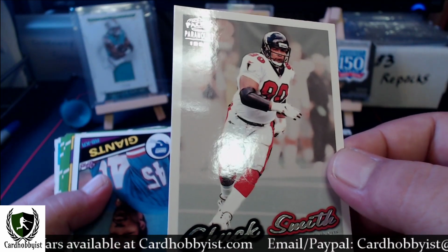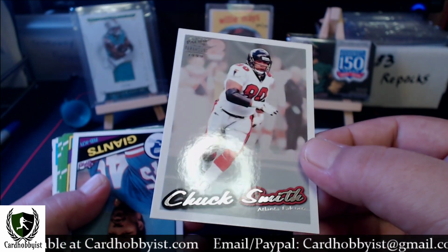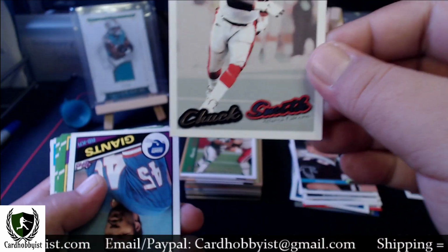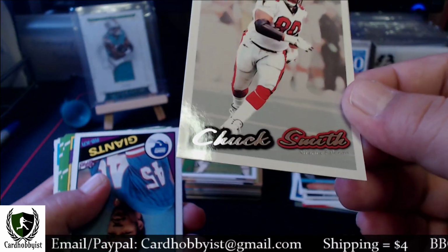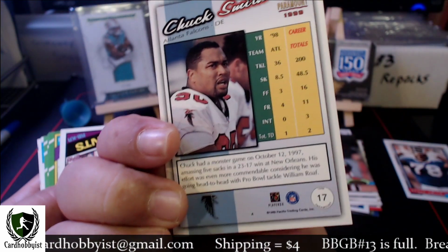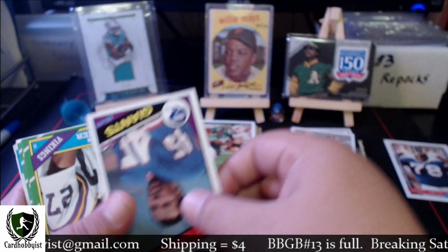What set is that? Pacific Paramount 1999. It's an interesting design there. I like the team colors down at the bottom. It just makes that black outline kind of make that foil hard to read down there. Chuck Smith. Here's the back. Pretty cool design card there.